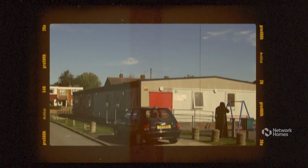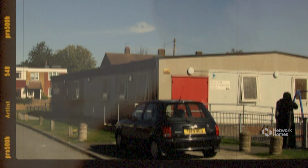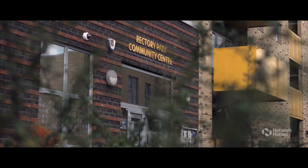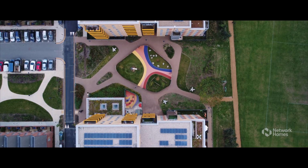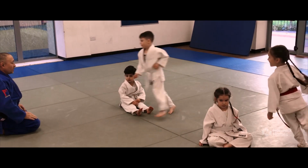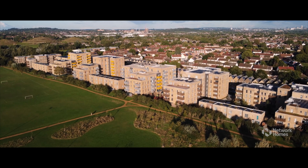There was a prefabricated community centre on the old estate, which was a well-used and important facility, and it was fundamental to our approach that we would provide a new one. We designed the scheme around a large central green space and placed the community centre on the side of that area. It means it's both a link with the nearby park, but also very much in the heart of the estate. The transformation of Rectory Park in the last 10-12 years has been amazing. Gives you a positive outlook to life.